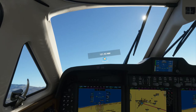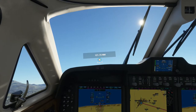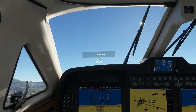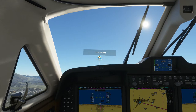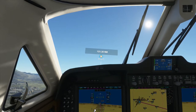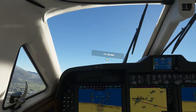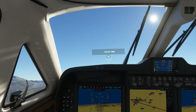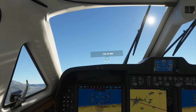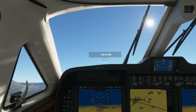Looks like I might have the engine a little hot, and so now I can finally see those dials. So let's pull back on that. Okay. Yeah, these ones over here were blinking. So I'll get us back on heading. And then I'll turn it over to the autopilot. So far I'm liking this plane.